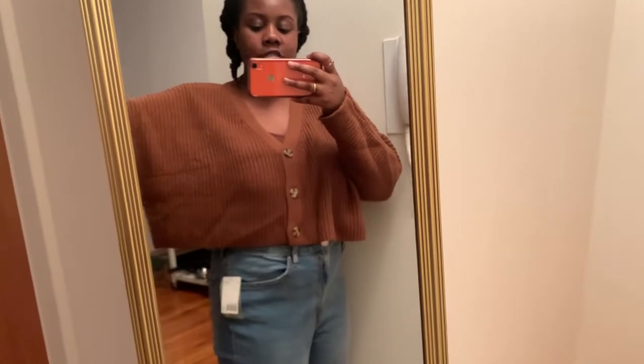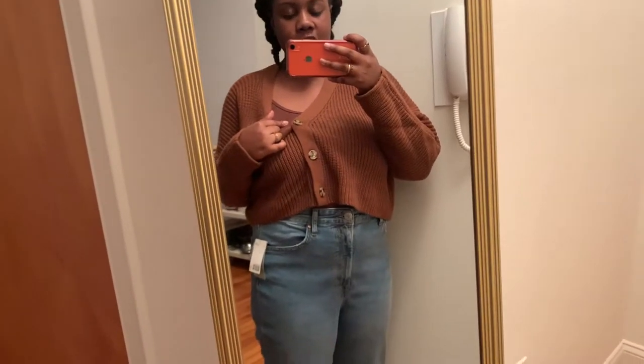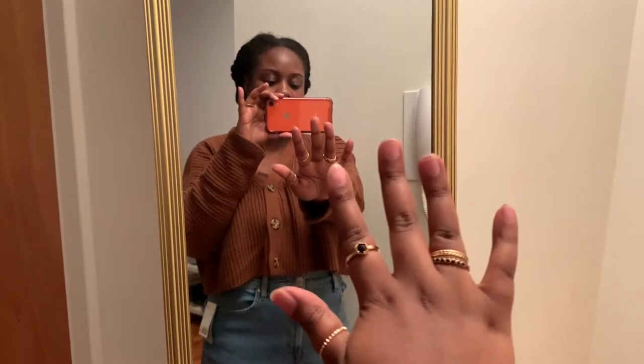It's pretty oversized, so I thought it would be cute. And I got a bunch of these tank tops from Forever 21 and they're like $3.99 each. So I got brown, white, and black. And I also got these rings from H&M. I saw people stacking a bunch of rings, so I thought it would be kind of cute. So I tried it.